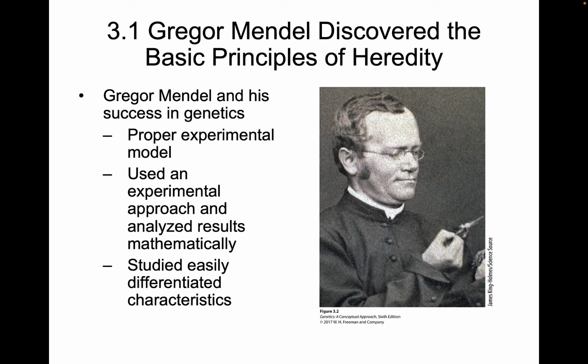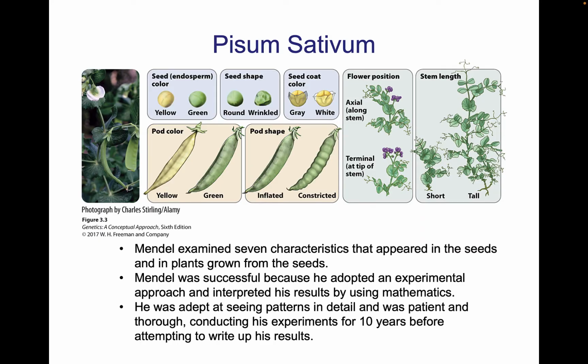His work was very effective for several reasons. One is his choice of a model system. He used pea plants. Pea plants typically don't have a short lifespan like you would expect in fruit flies, which are currently used in genetics. But given Mendel's time and his ability, it was about a year to collect the data. But that was sufficient for him, given what he had access to.